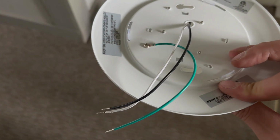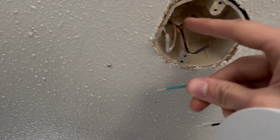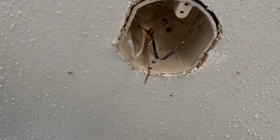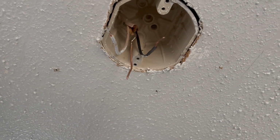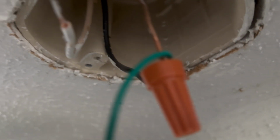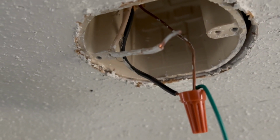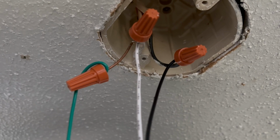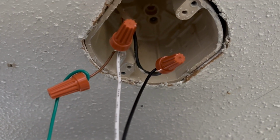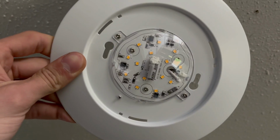As you can see, it has the same types of wires. You just connect the wires with the correct color coordination. So the ground that is green is connected to that bronze wire or copper wire like you see here. Then I just connected all of them, the black with the black, the white with the white, and the ground. So the positive with the positive and the negative with the negative.